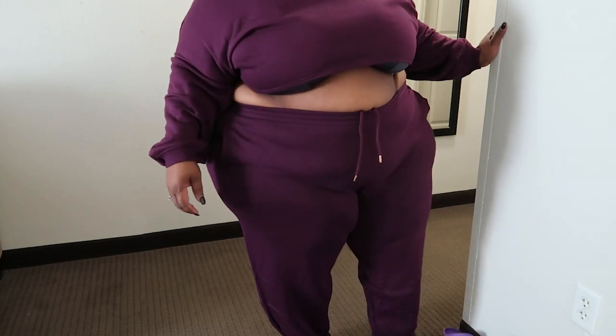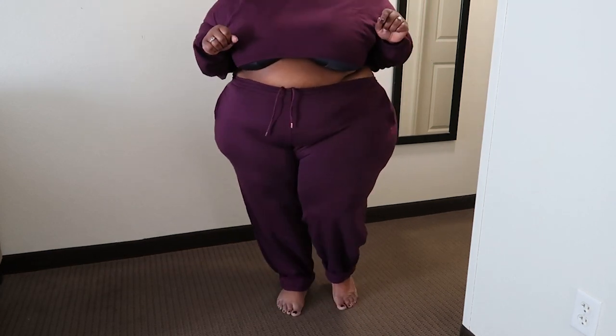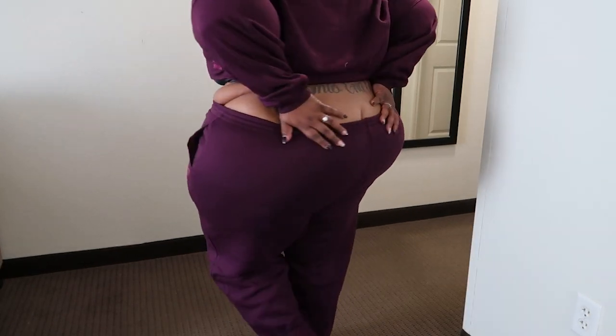Okay, let's get on to these bottoms. Y'all can't really tell. Only problem is I got all this out. Yeah, so that's the only issue I have with the pants, is that it doesn't really cover the butt part too much. Of course, I guess I have to wear like a bodysuit to put underneath it.